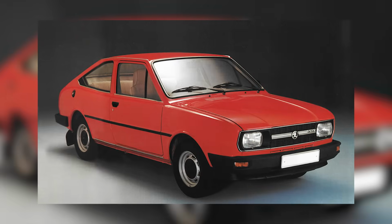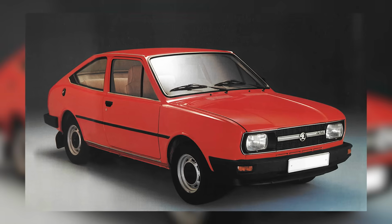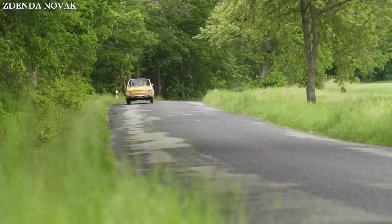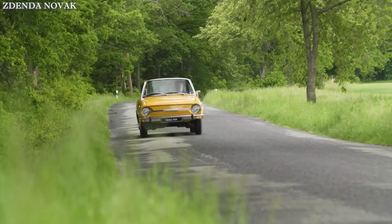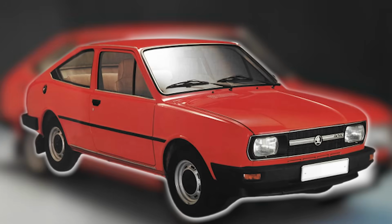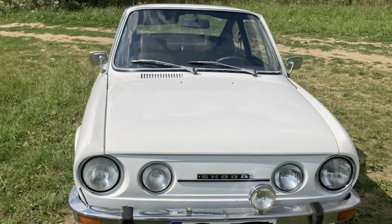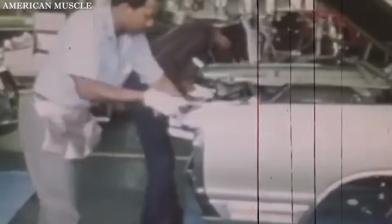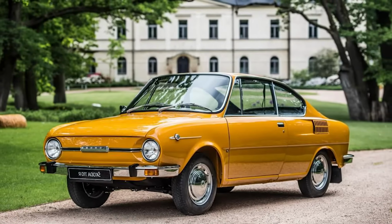Its replacement came in the form of the Skoda Garde and later the Skoda Rapid, which continued the tradition of rear-engine coupes. Today, the Skoda 110R is remembered as one of the brand's most interesting and unique cars. It was not the fastest, but it gave Skoda a whole new image. It looked cool, it handled well for its time, and it led to some of the most successful rally cars the company ever made. Not bad for a small coupe from a country behind the Iron Curtain.